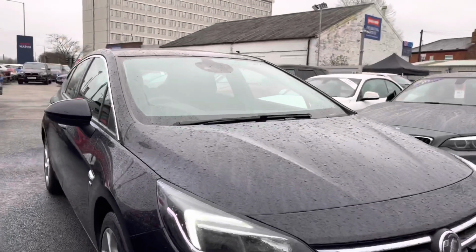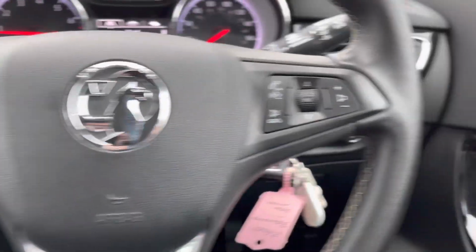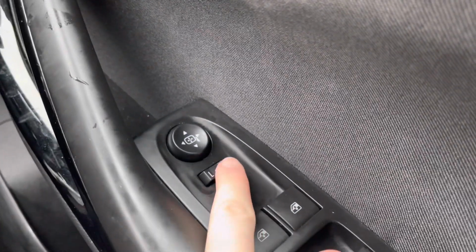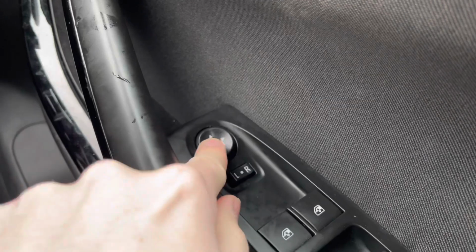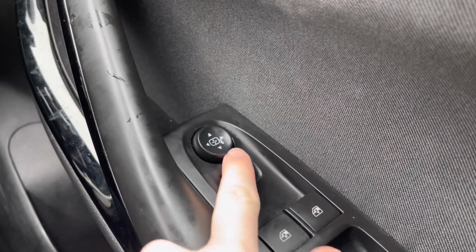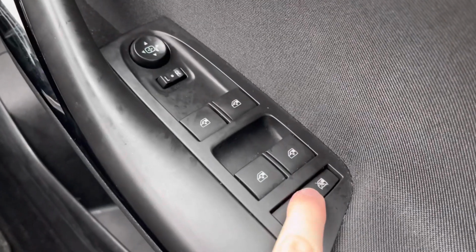And now that we've had a look around, I'm going to take you inside and show you some of the key features that this Vauxhall Astra has to offer. So hopping in and starting on the driver's door, you will find your electric mirror adjustments. This allows you to quickly make adjustments to the mirrors so you can see clearly to the rear. It's also super handy as well when parking, as you can put the mirrors down to check you're in the lines or next to the curb when parallel parking.